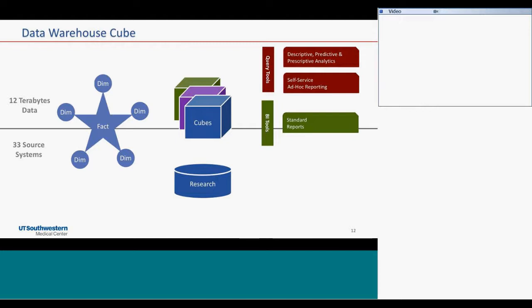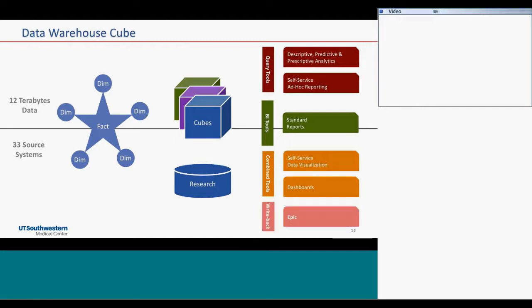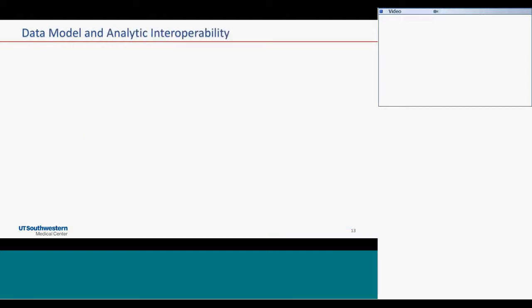Another way for users to get to the data in the data warehouse is through standard reports. We have published a suite of standard reports on our portal. We also make the data available via self-service dashboards with advanced visualization using Microsoft Power BI. Finally, as I mentioned before, we push the measures generated by the data warehouse back into Epic so that they are accessible within Epic Hyperspace.